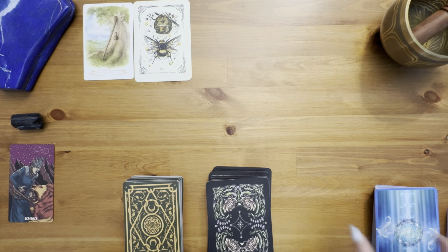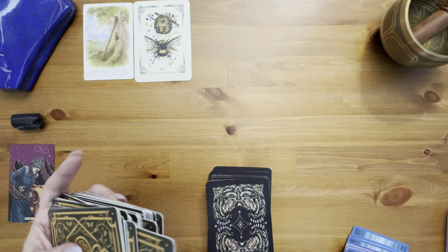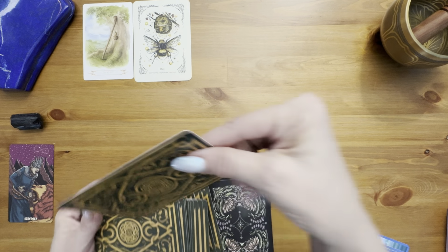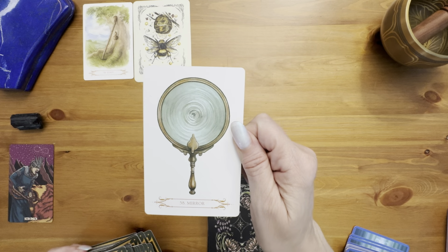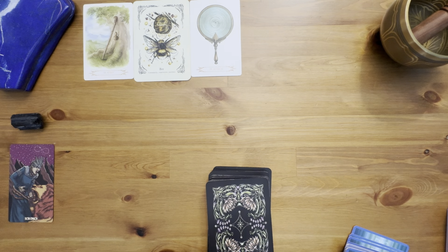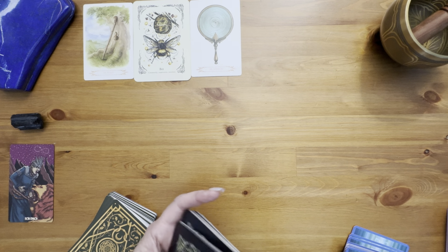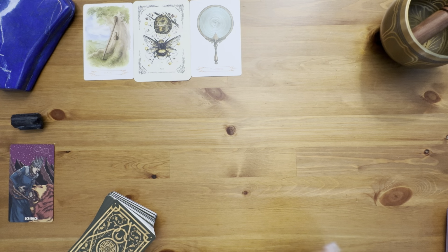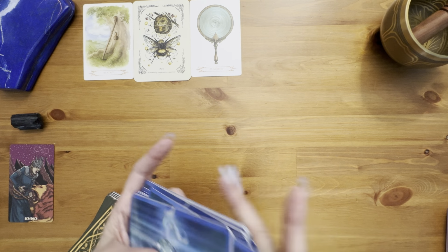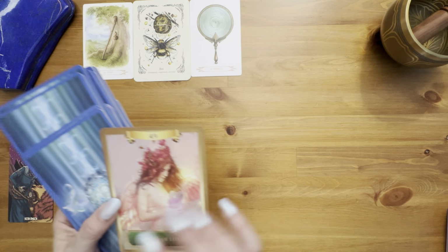All right. Let's actually draw another one from this deck. What other strength do you want pile number 1 to recognize in themselves? Mirror, reflecting. Can also be divining. Actually, I want to draw something from this deck. How can pile number 1 utilize this strength? So this card wanted to come out.